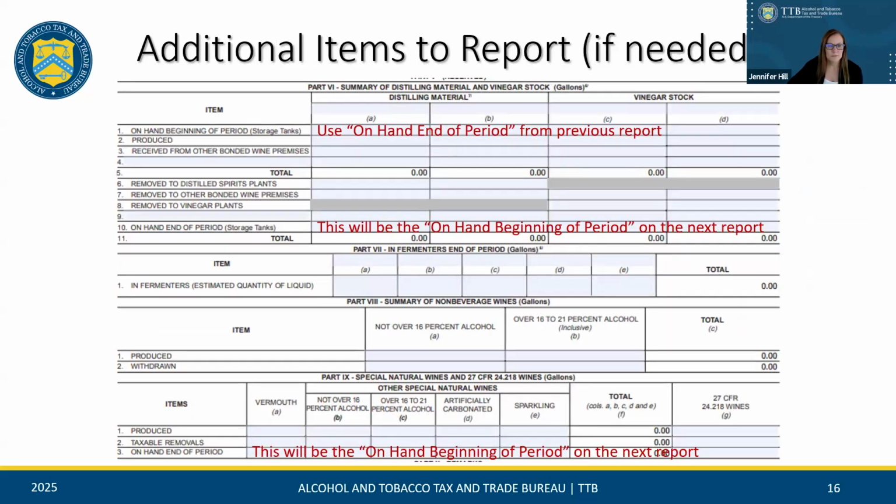Part 6 shows any materials that were used for distilling material or vinegar stock. Part 7 shows what product is sitting in the fermenter. Part 8 contains a summary of non-beverage wines. Column A is for non-beverage wines not over 16% alcohol. Column B is for non-beverage wines over 16 to 21% alcohol.